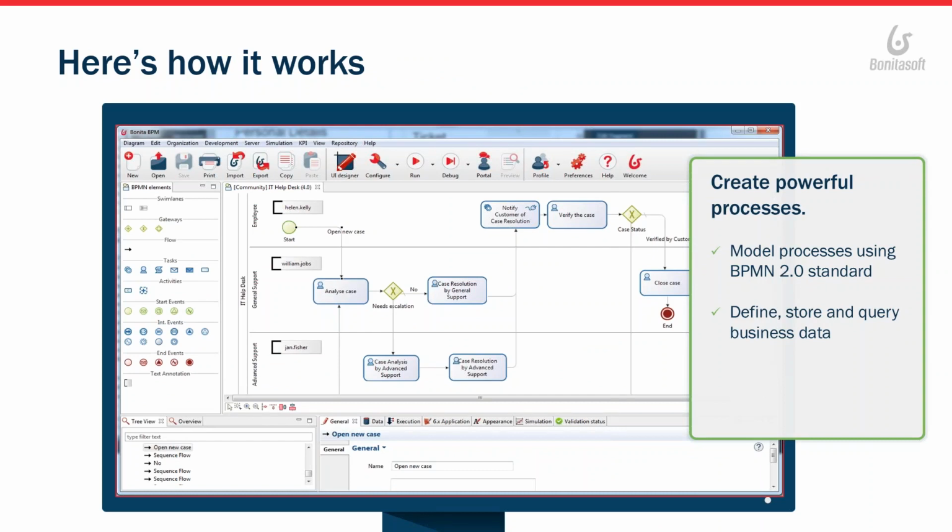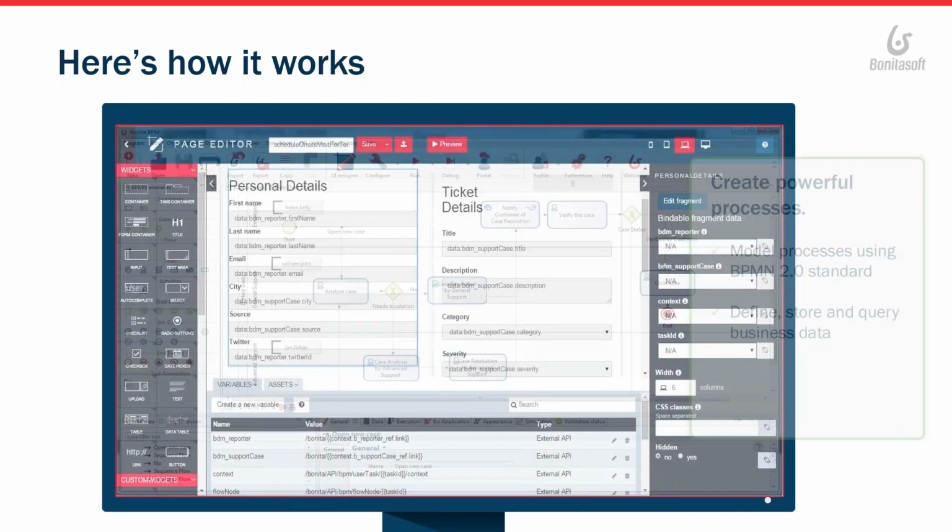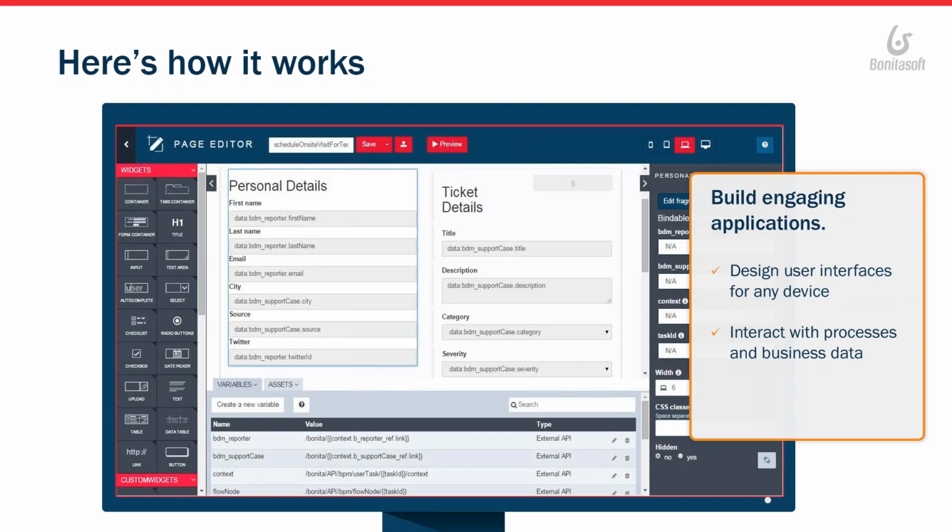So here is how it works. First, you can create powerful processes using the BPMN2 standard. You can define, store, and query the business data that will be used. Once your processes are built, it's easy to build highly engaging, personalized applications to support them. You get state-of-the-art tools for building great user interfaces that will work on every device, so that your end users can access and interact with your business data no matter where they are.